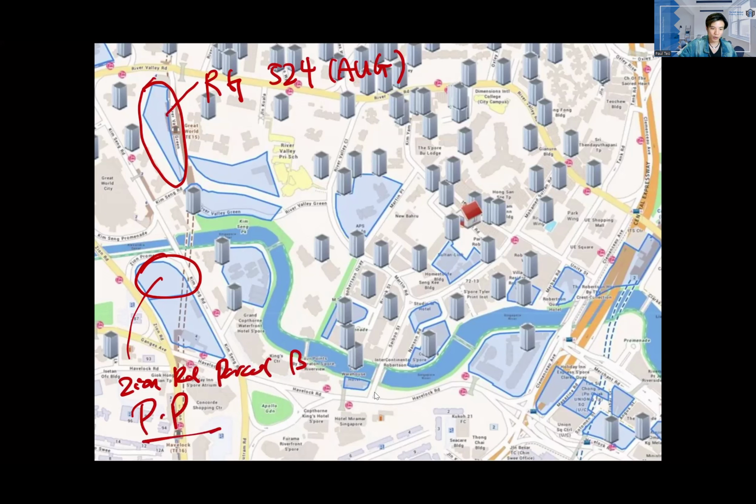And beside it, as you notice, there's also another plot. This is what I call Parcel A. Okay, and this Parcel A, you're right, this is a CDL development that's launching probably somewhere next year. So stay tuned and wait if you want to. When we have more information, definitely we'll share it with you.